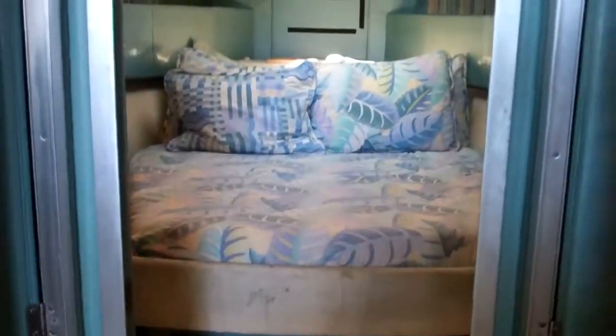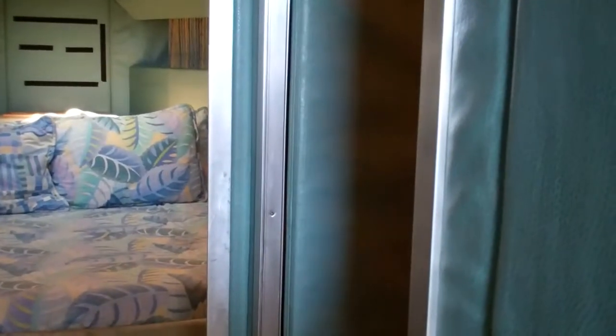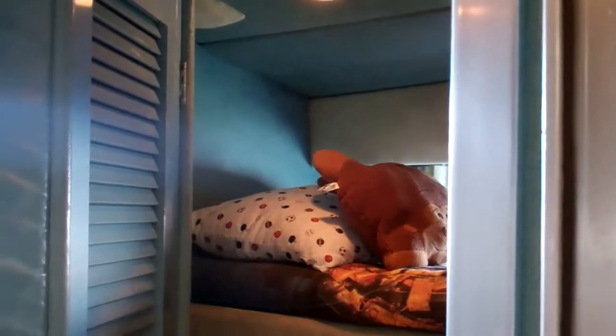Besides the his and her closets, of course, you have your own access to the marine head right there. From the master, you're going to see there are two doors. The door starboard is the marine head, and the door port is the second closed door cabin in this boat. See a large cabin with bunks for a second closed door stateroom.